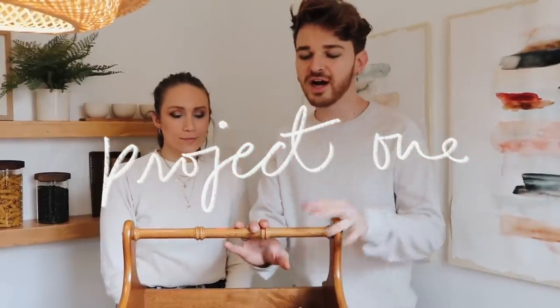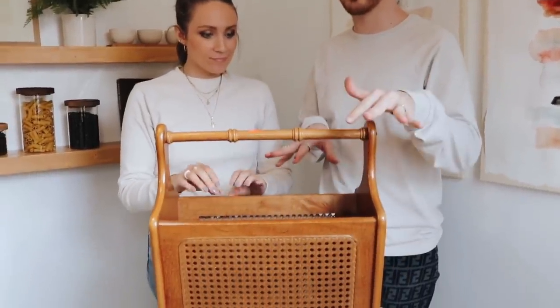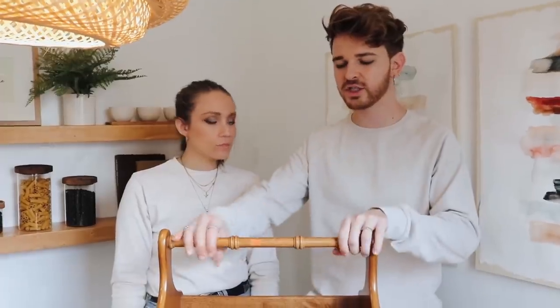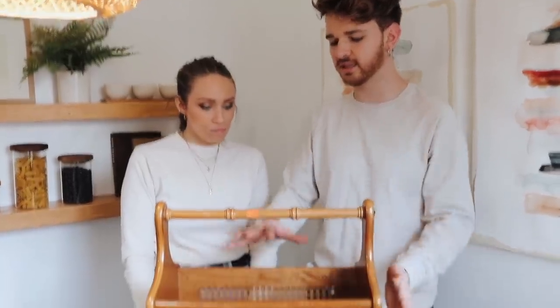All right, so the first project that we are doing is with this little magazine holder, but you can really use it for whatever you want to. We found this at the thrift store. It was $12, but it was actually half off because all the furniture was half off, so it was $6. I feel like this ridge look just kind of dates it. I'm not in love with it. It looks like bamboo, which I just think doesn't look like the vibe.